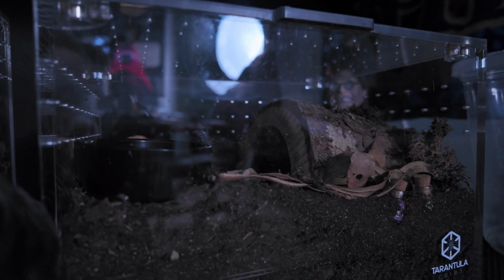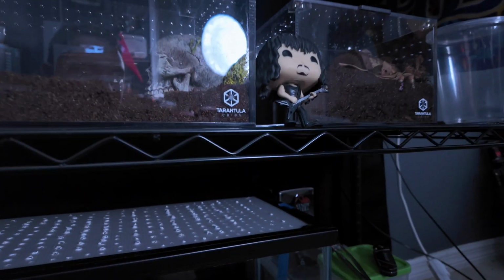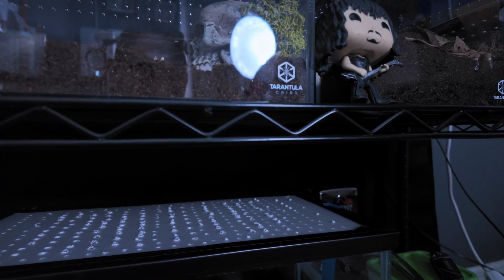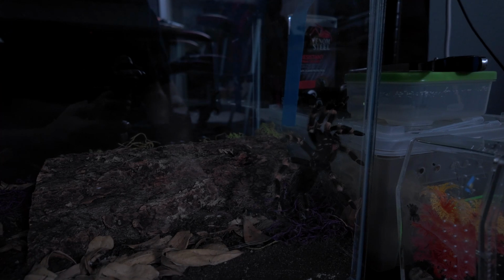Up here I have Ursula, who I have had for almost 10 years hanging out with me in the studio. Here I have, it's kind of hard to see. Oh, she's kind of hidden in there right now, but I have Maleficent, who is a Mexican red rump, and I collect spiders, and yeah, arachnids are really cool, and they're kind of rock and roll, and they just hang out with me here in the studio as well. You can also see a lot of these guys and some feeding videos on my TikTok.